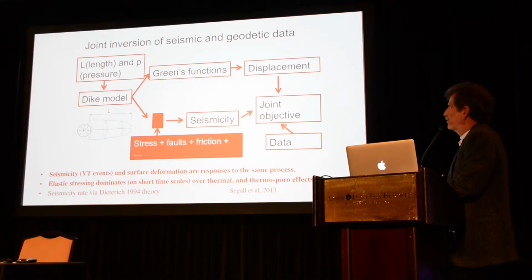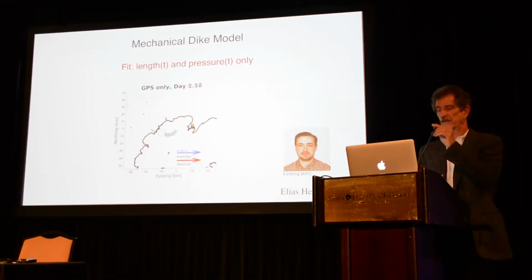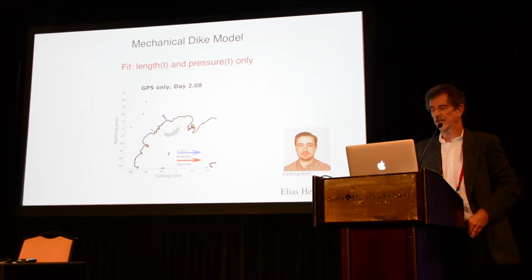In our calculations, we vary only the length and the pressure and use that to compute the opening through elastic Green's functions. We can compute the displacements. The tricky part is associating the stress changes to seismicity, and maybe we'll save that for the discussion period, but we can put that into a joint objective to model both data sets simultaneously.